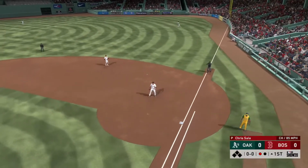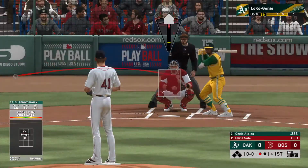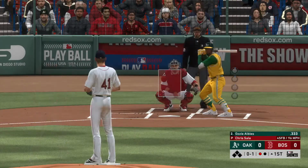Line shot to first, and there's one away. So the bases are empty with one man gone, and that'll bring up the exciting Ozzie Albies. Swing and a miss, and he's behind 0-1.